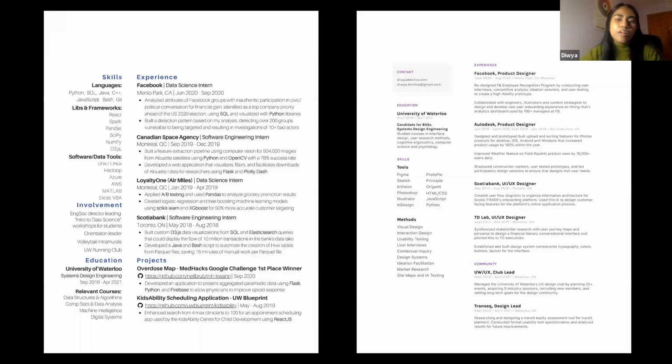Here's an example of the difference between a design resume and a tech resume. Even without looking at the experiences, you can tell which one was done by a designer, the one on the right, by the way the page is organized compared to the one on the left, which is a software engineer's resume. Unlike other tech resumes, for a designer, how your resume appears is a lot more important compared to a PM's or a software engineer's.